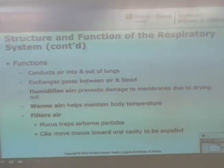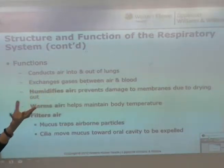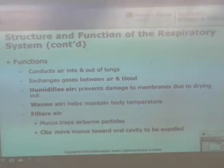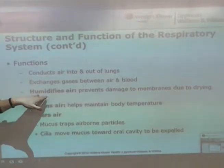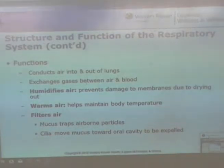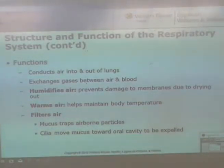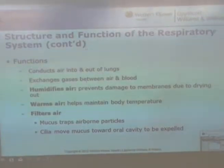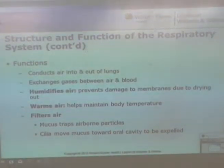All right? Before that exchange of gas can occur, in order to protect the very delicate membrane of the alveoli, the air is humidified as it passes through the nose and down through the bronchioles. That helps to prevent the membranes from drying out. And that's especially important when you live in a climate like we do, where humidity is very low and/or it's very cold, because cold air doesn't hold on to water vapor as well as warm air, and so when it's cold, the humidity is even lower. All right?